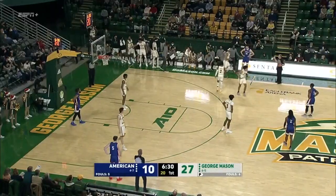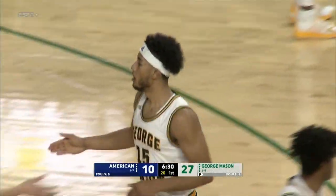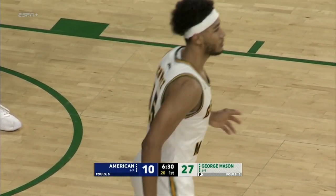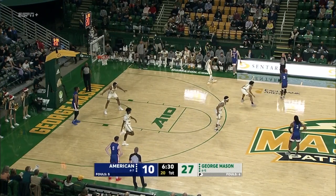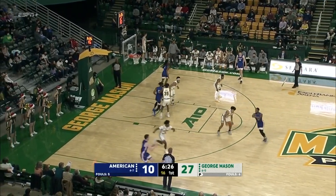And now Mike Gray into the ball game, the 6'2" freshman. And Schwartz returns. Blake Jones will check out. And so the Patriots have Gray, Frazier, Schwartz, Johnson, and Malik Henry. So a freshman and a couple of sophomores in with the grad transfer in Schwartz and the junior with Johnson.